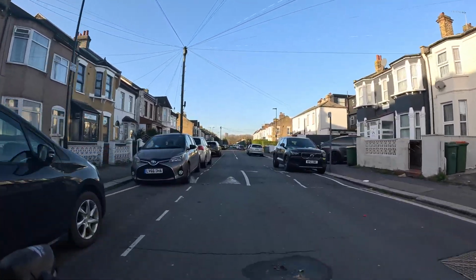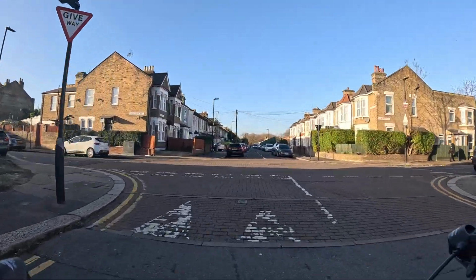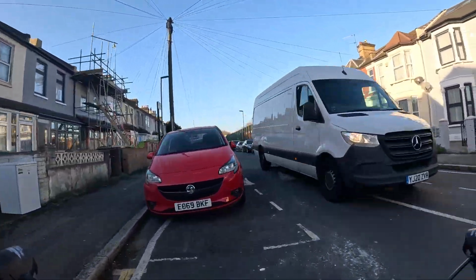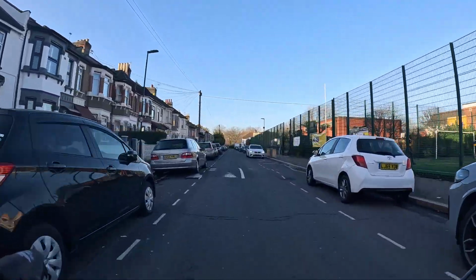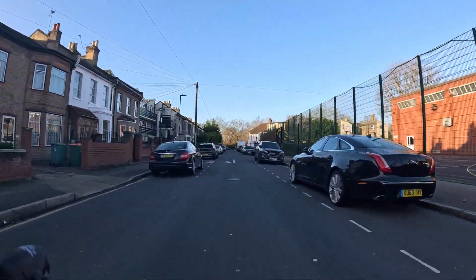Newham Council, which is the highway authority around here, recently installed a new low traffic neighbourhood around West Ham Park, and while it's not massive in size, it's still opened up quite a few cycle routes, particularly around Upton Park and also east of Stratford. We're also going to be using the cycle paths in West Ham Park itself, which is just up ahead here.